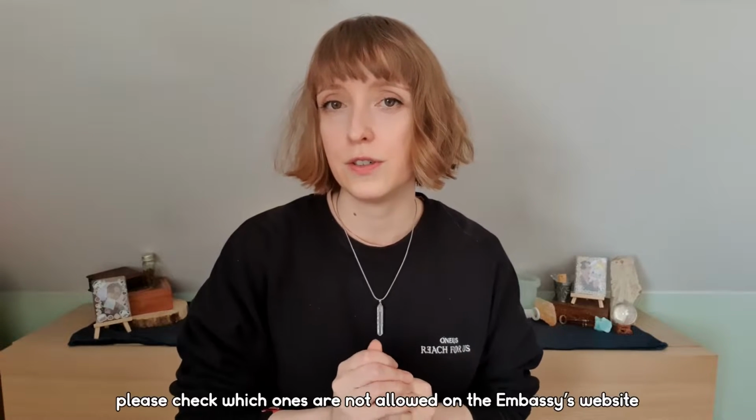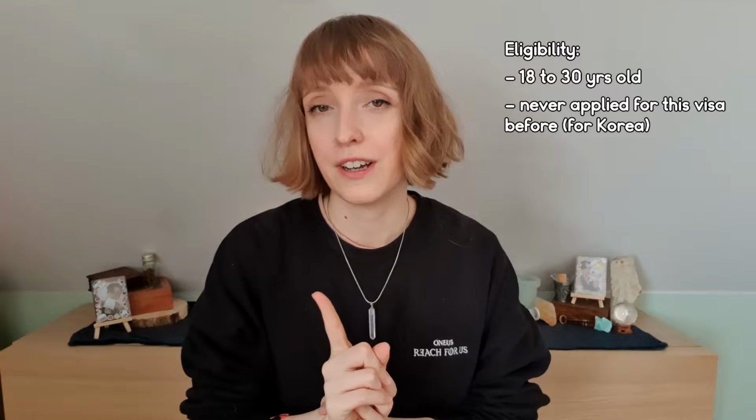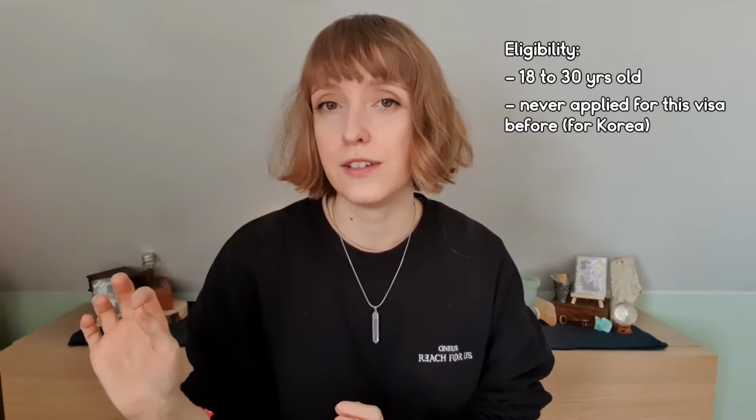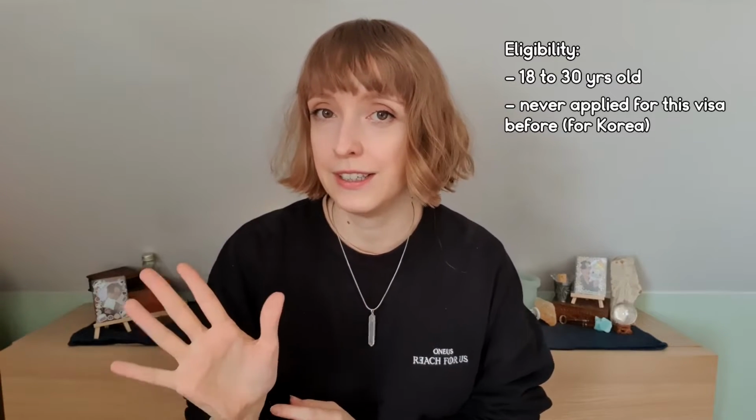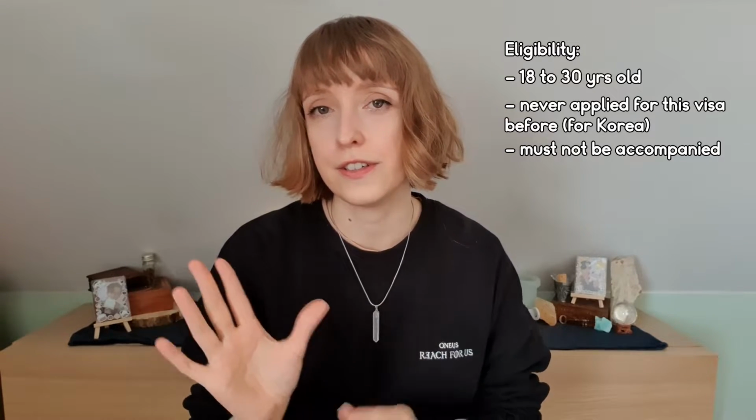There are not many rules about this visa, but there are some professions that you are not allowed to do. You need to be between the age of 18 to 30, never have applied for a working holiday visa before for Korea. So if you've done it for a different country, that's fine. And you mustn't be accompanied. So no kids, no spouses, just you.